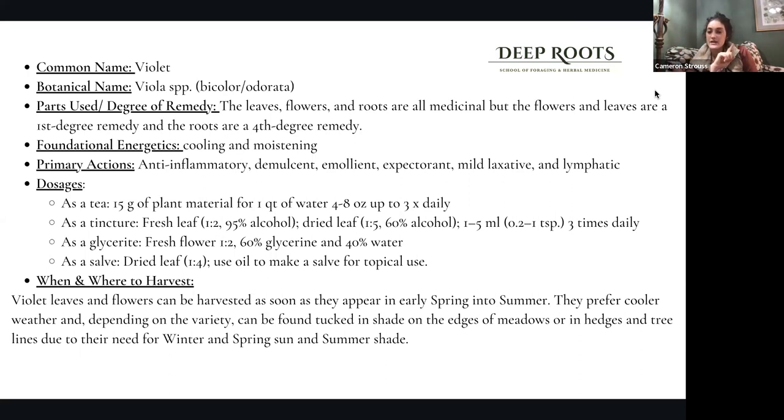So the reason the roots are a fourth degree remedy is because they have this constituent, I think it's rutin, that is an explosive cathartic. So you will run to the toilet. It is a very strong laxative. That same constituent is found in really, really tiny amounts in the flowers. And so it's incredibly effective for infants and infant constipation. It's gentle at that dosage. You do 1 to 2 droppers full of glycerin-based extract.